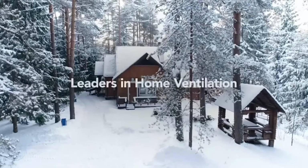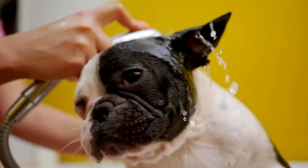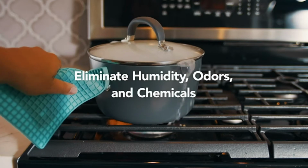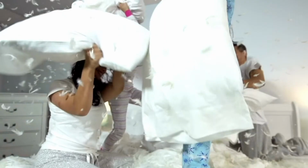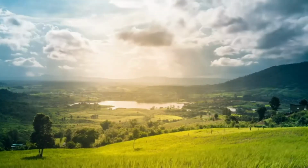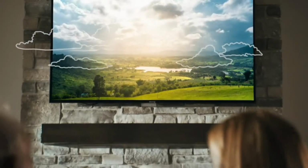It's exactly why we're the leaders in home ventilation. Going about daily life at home generates excess humidity and increases harmful chemicals in the air. But we're here to help you make sure your home is safer, cleaner, more comfortable, and full of fresh air.